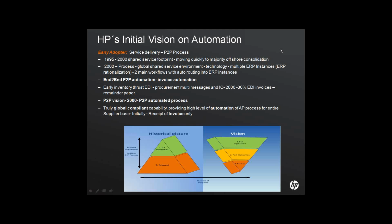But as you can see here in the dark orange box, the remaining part was very much dealt with manually, on paper, with all the documents, and the invoices were still coming in on paper. And that's when the vision back in 2000 was to look at an alternative solution, to bring in the second part of the vision, the C part: automation and digitization in the full end-to-end process, and really focus on being able to receive the invoices electronically from our suppliers.